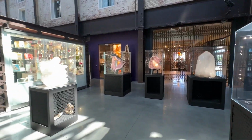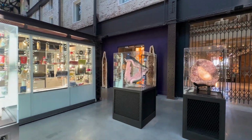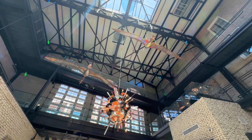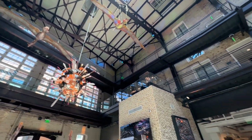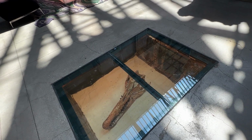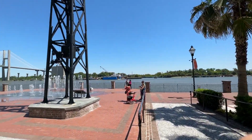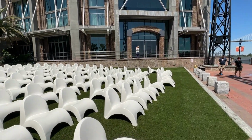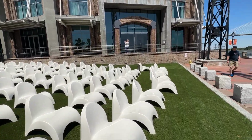Hey, look at that one. That's pretty wild. It's almost like a mouth. Rawr. Also looks to be, I think, pterodactyls, and this is kind of cool. They put it below the ground. Popped right out to the waterfront. Got some fountains going. I think I'll take a seat here while Grace uses the restroom.